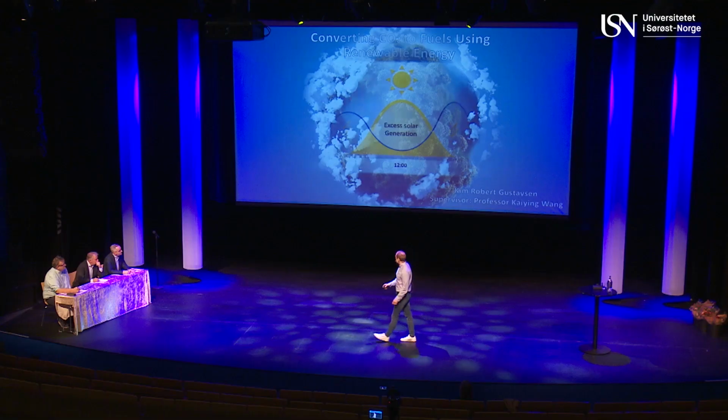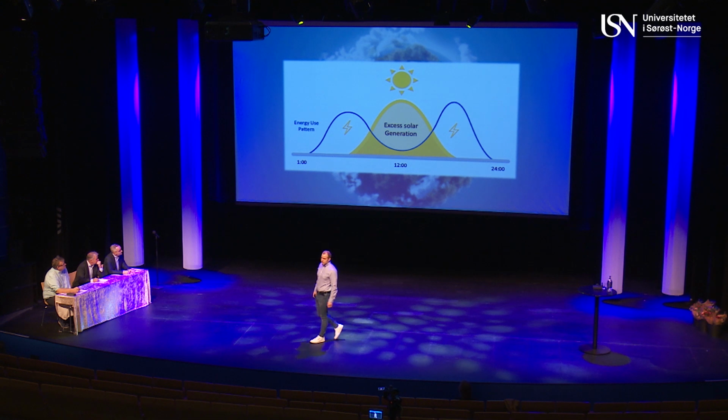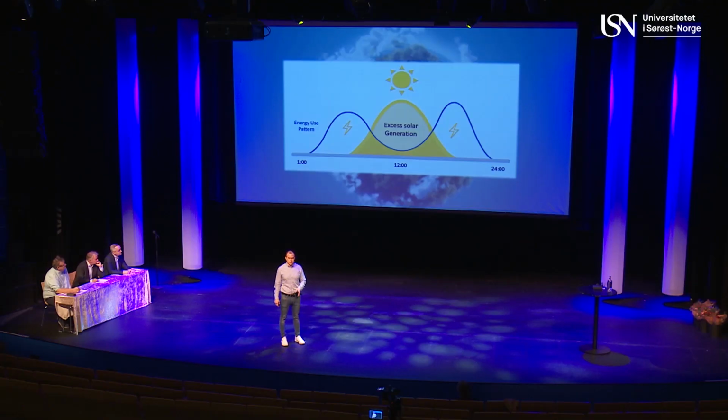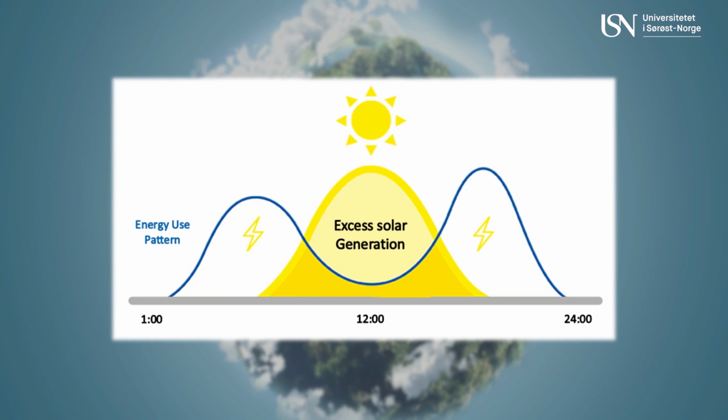Due to this fact, a lot of effort has gone into developing renewable and clean energy sources, such as wind and solar. However, there are some fundamental limitations to these methods, such as unpredictable wind patterns. And as you can clearly see from this graph, solar energy is produced during daytime, when the energy demand is at its lowest, leading to a large amount of excess energy. So we need to somehow take this excess energy and store it for future use.